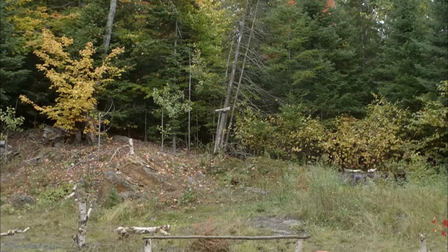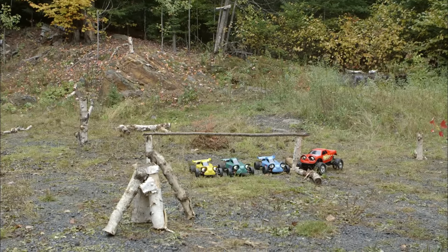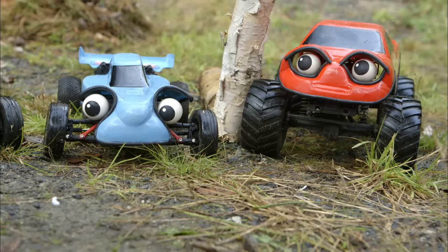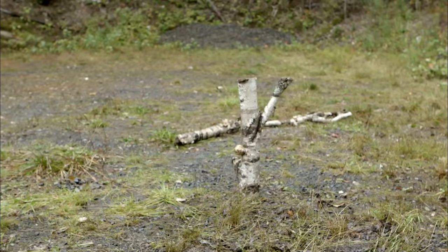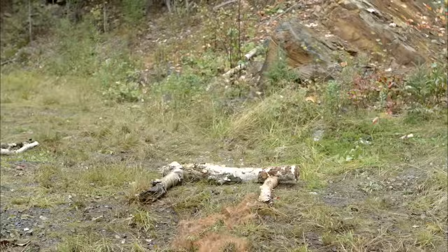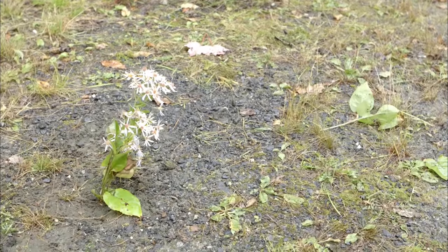Okay, here's the new and improved course. Much harder than the first. This one requires focus and skill. Okay, first we start here, and then we go around these sticks 3 times, then left around that stick, then reverse into that parking lot, and then 2 donuts, then up that hill, over there, over those rocks, and then down there by the daisies, smell those daisies, and then cross the finish line.